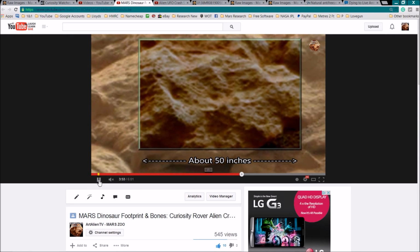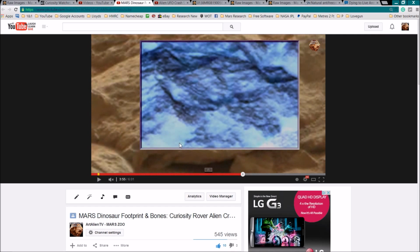There's all sorts of stuff. There it is in negative. You can see it clearer now. It actually comes out more here. I didn't actually select the whole thing there. There's another toe print here.